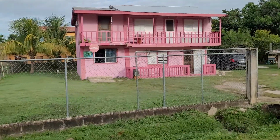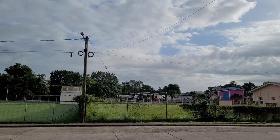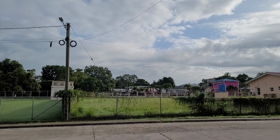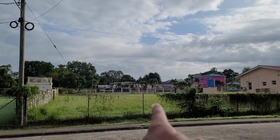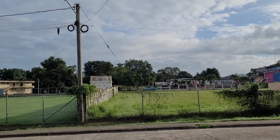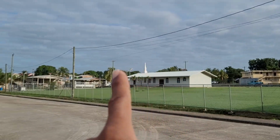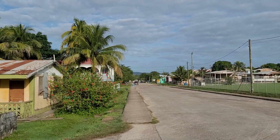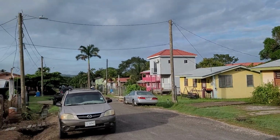There's a little corner store right there. Support local. So 25 to 30 years ago, that right there was one of the main dominating structures in this area. Because this section here, there was nothing else back here. This section, yes, was slowly being cultivated and grew.